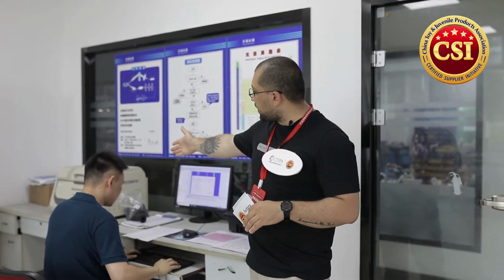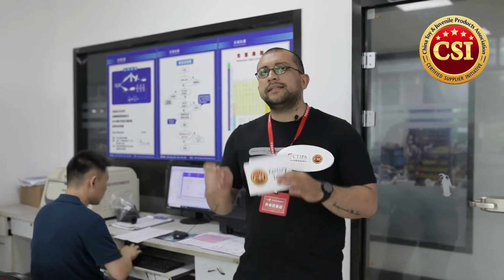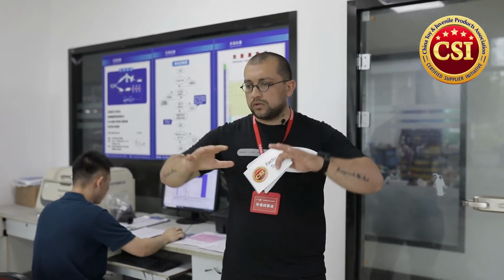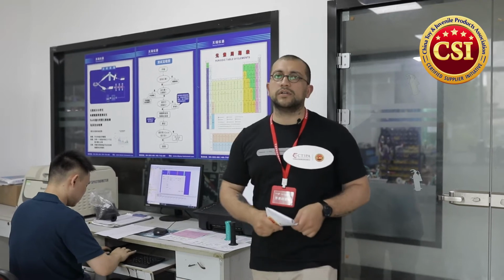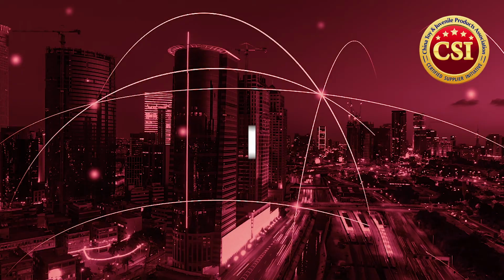process. So this machine, as I was told, tests the chemical components of the baby bicycles. So it contains a lot of materials, so this machine tests that. And this gentleman obviously watches the monitor and makes sure everything is correct and up to the standards.